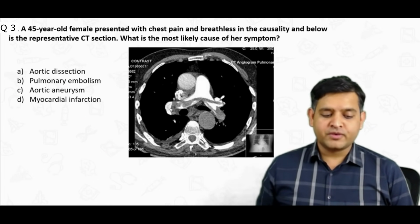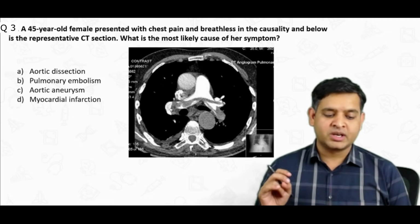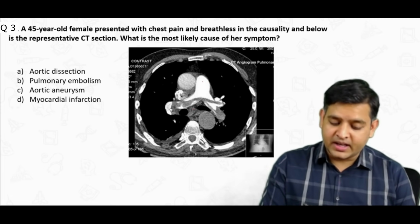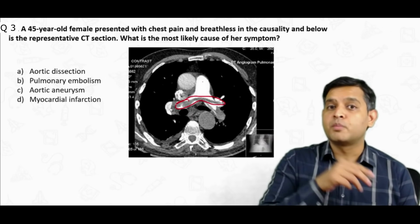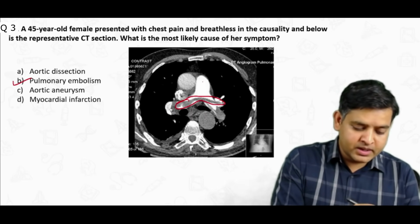A 45-year-old female presented with chest pain and breathlessness in the casualty, and below is the representative CT section. Look at the dye in the pulmonary artery, and you are seeing a filling defect in the pulmonary artery going into both the branches, a typical example of pulmonary embolism.